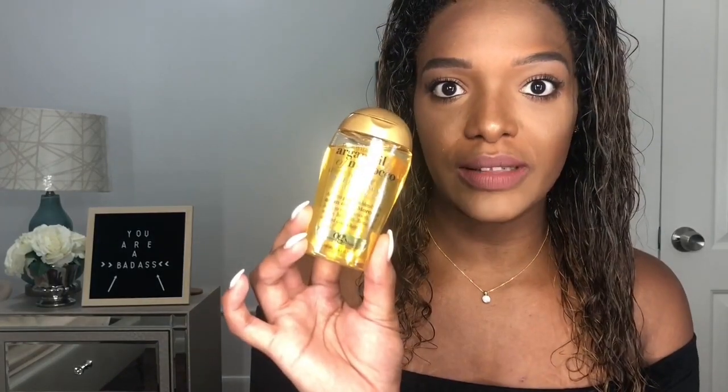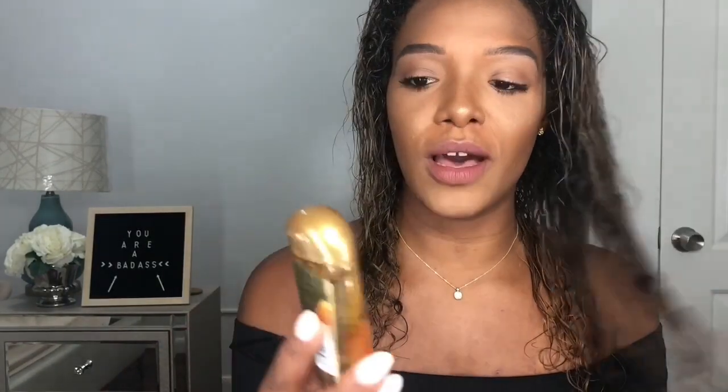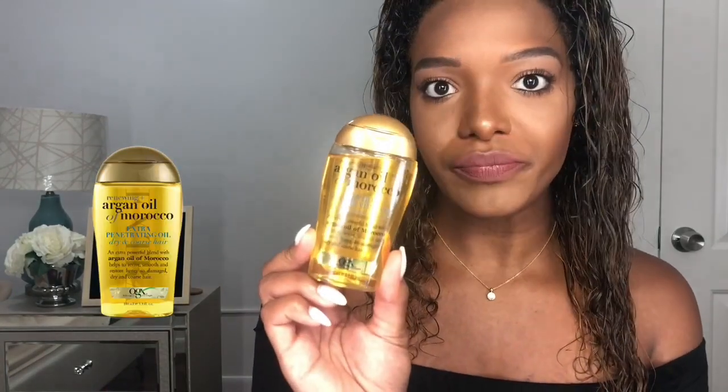I'm also going to use this Extreme Anti-Snap, which is also for breakage. It's really good. I use it from the mid length of my hair to the end to help me with my ends and any breakage. And of course, we'll be using an oil for our hair, to keep it nicely moisturized. I'll be using Renewing Argan Oil of Morocco.